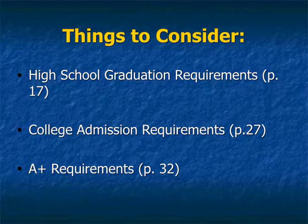On page 32, you will note the requirements for the A+ program. You will want to see Mr. Kirby to get more information about that.